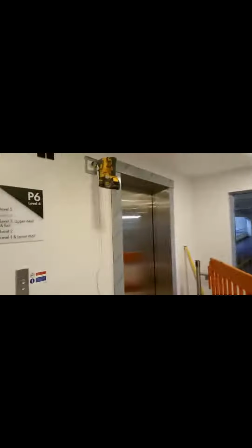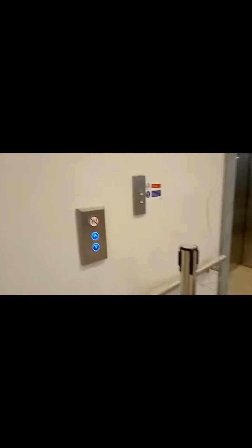Okay, then this is the lift at the Merrihill Shopping Centre car park in Dudley. This is Morris Vernport. Used to be a 2003 Otis Gen 2. Yeah, still doing work on this lift here. That's where the indicator's going to be. The old Otis call button. As you can see, it will not light up because the Otis Gen 2 is gone.